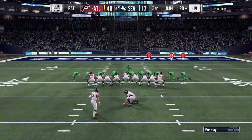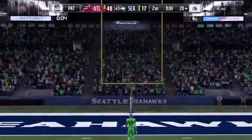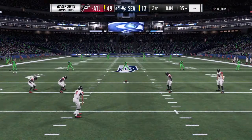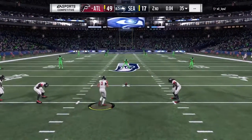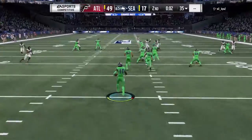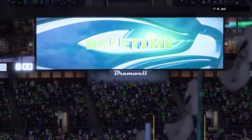Bryant now to tack on the extra point. And the rout is on here in this first half. Now here's Bryant to kick it away. That's fielded in the end zone. So we've hit intermission. It's halftime.